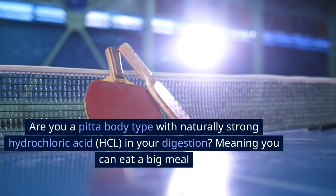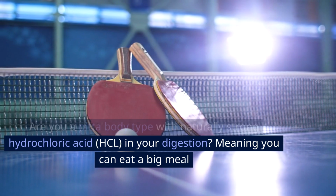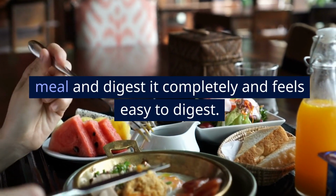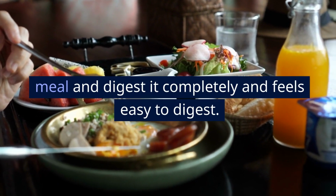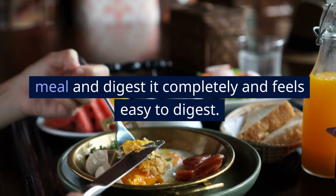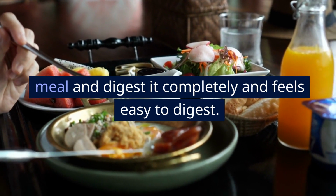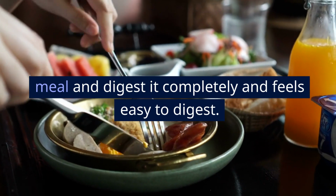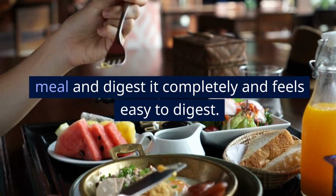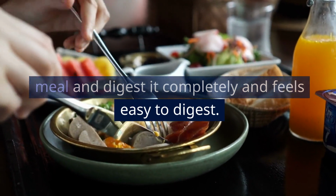Are you a Pitta body type with naturally strong hydrochloric acid in your digestion? What does this really mean? It means you can eat a big meal and digest it completely, and it feels easy to digest, because Pitta predominant body types have the strongest hydrochloric acid of all the different body types. When their digestion is really balanced, they're the kind of people that can eat a 12-ounce steak and it actually digests overnight, as opposed to a pork chop that takes 3 days to digest because they don't have enough hydrochloric acid. Or I wouldn't say enough, but not enough to digest a 12-ounce steak in 24 hours.